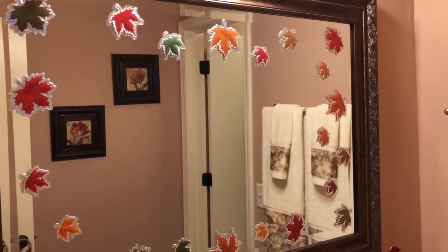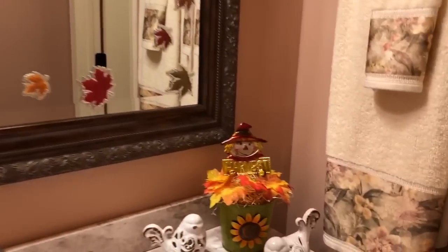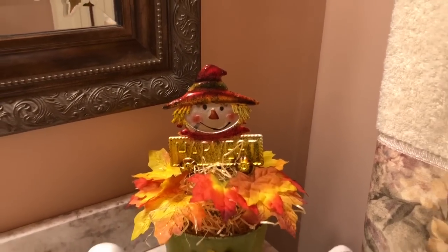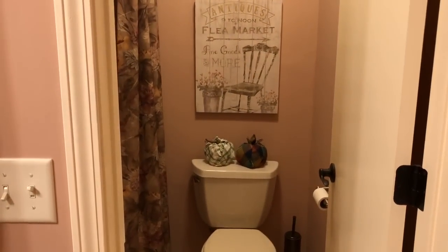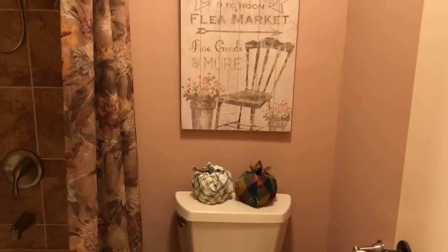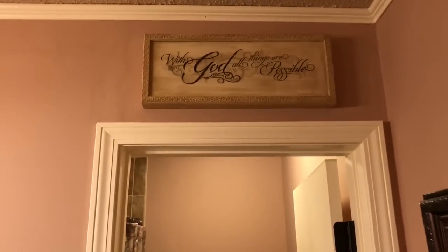And then right here is how I always do my mirror. I just put leaves like they're falling. And then I just have my little scarecrow that I did a year or two ago. And then I just put the pumpkins that I made in there. And that, I kept it pretty simple. I do keep my sign that I did, with God all things are possible, and I do love that, and it's so true.